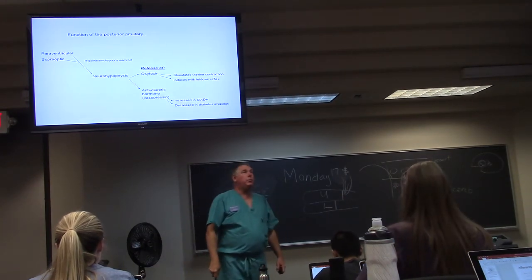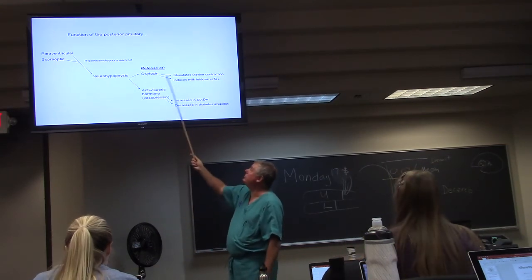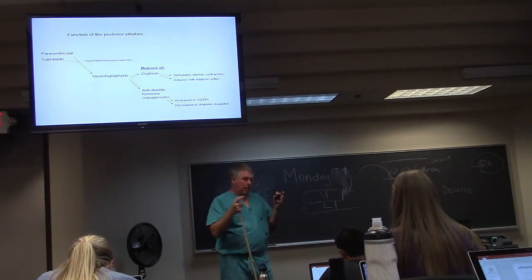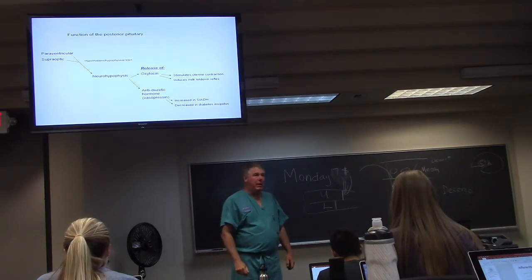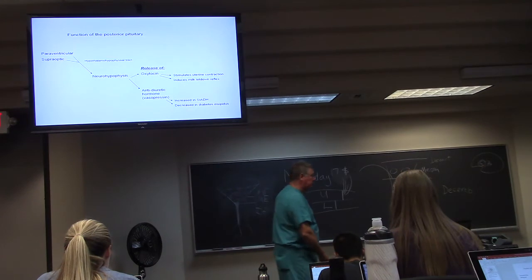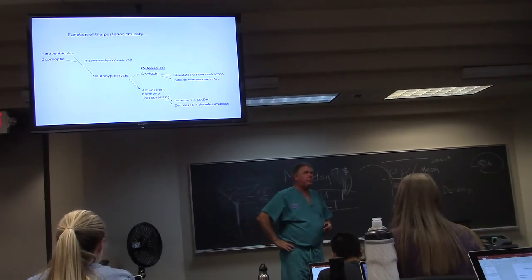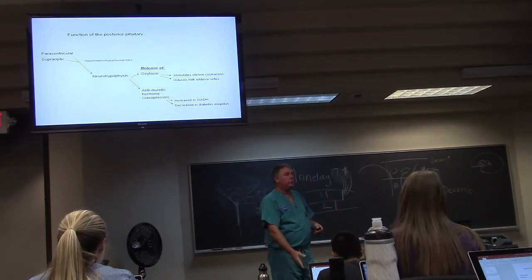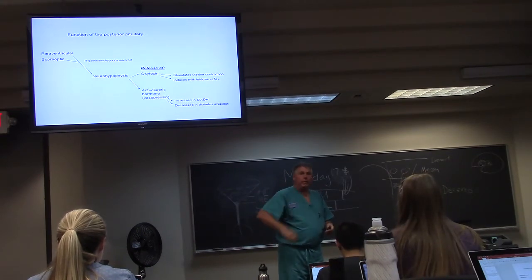This is the posterior pituitary right here. If we look at oxytocin, it does two things. One is that it stimulates uterine contraction. Pitocin is a synthetic oxytocin used for induction of labor. Oxytocin or pitocin is what you use if there's postpartum hemorrhage to clamp down that uterus.